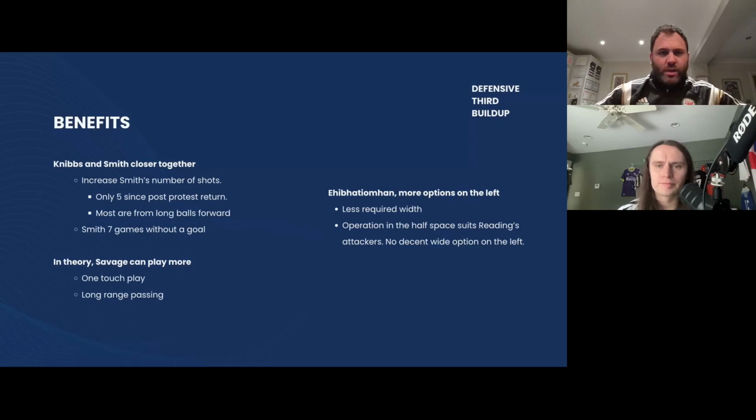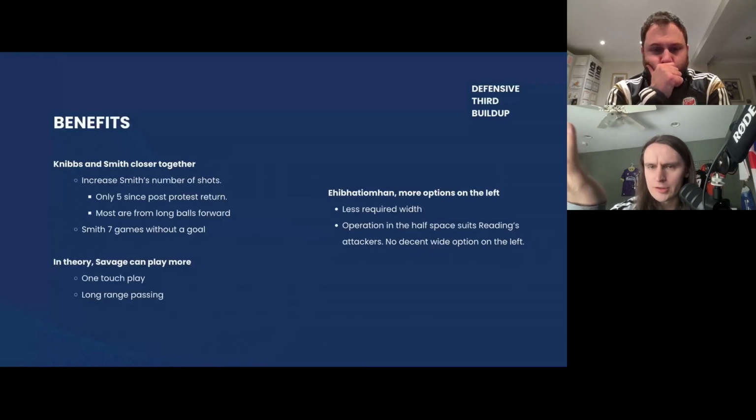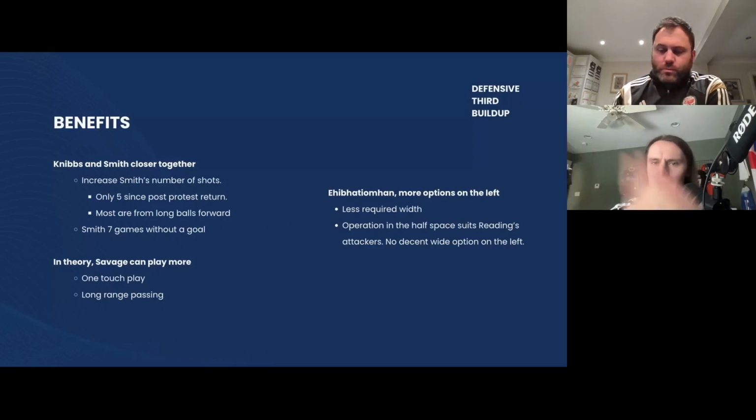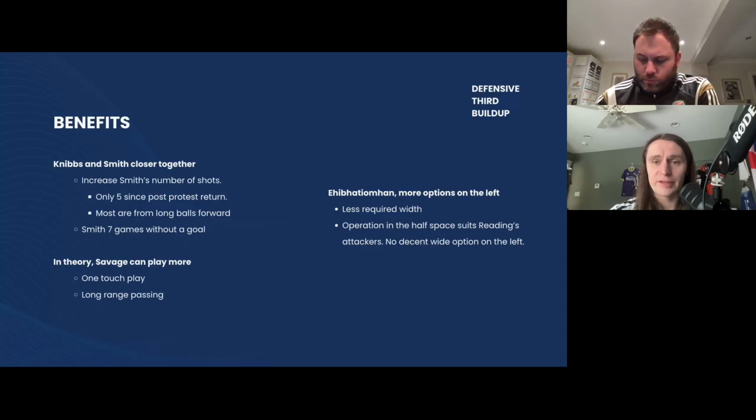So, in terms of the benefits of this formation, what kind of stuff are we looking at, Ross? I'm not going to talk too much about Kelvin being on the left because we talked about how we have a squad that's a little bit better suited to forwards being able to play in the half space rather than the full wide space, and you'd expect the full wide space more in the 4-1-4-1. And we've talked about Savage as well in his passing, so I do think getting Smith going again is going to be one of the main benefits.